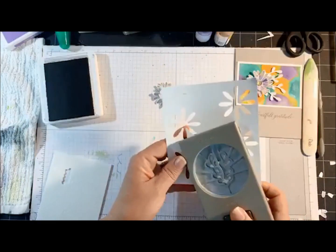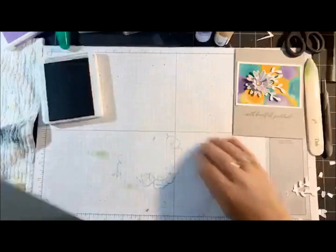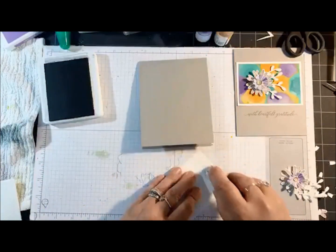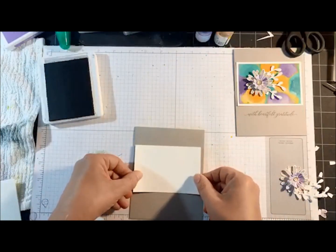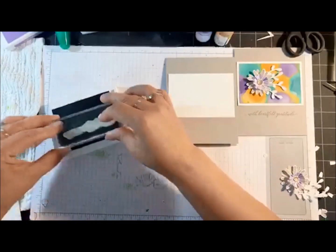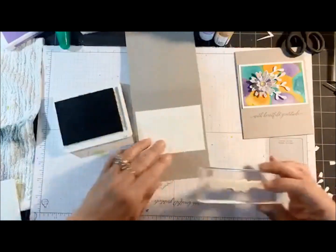Now I need 2 of the sprigs. And let's see, what else can we do? We can glue the white to the gray granite base. And then I'm going to stamp the sentiment right below that. Better make sure I have it straight up here. Oh, I was upside down. It's a good thing I checked. So that's going to go right below the white.